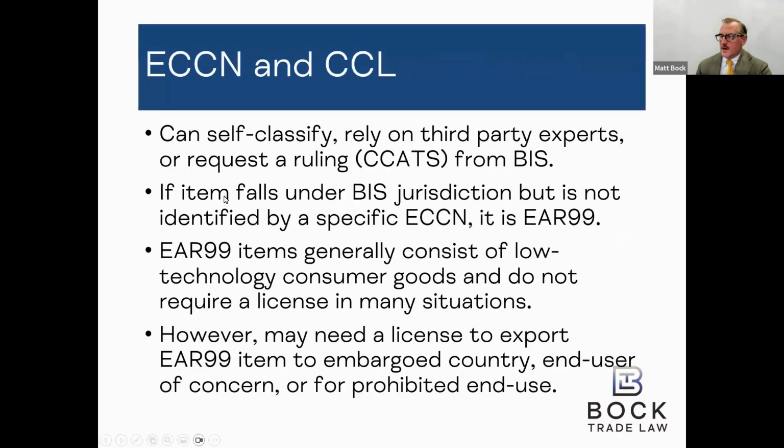And I'll back up really quick. Most companies just self-classify, meaning they independently or with their own engineers or with their own specialists go through all of their products, go through all their equipment and figure out how items are classified. You can actually, though, go to the government, go to BIS and ask them to give you a binding ruling on the classification of a certain item, software, technology.